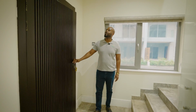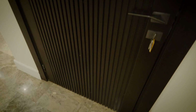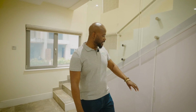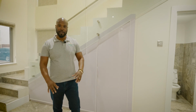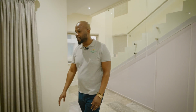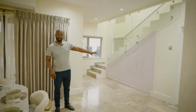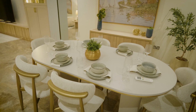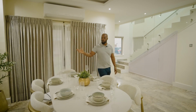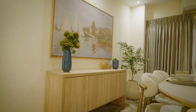Such beautiful, elegant doors. Not seen one of these for a very long time. Quite decadent, very strong security doors. You have great storage space under the stairs, which is always good for putting your little bits and pieces together, your hoover, your cleaning and things like that. Then over here, which I love, the little foyer, you've got a downstairs WC, you've got a dining table for 6 people, and such elegance and class in itself, with some really nice little storage spaces here as well.